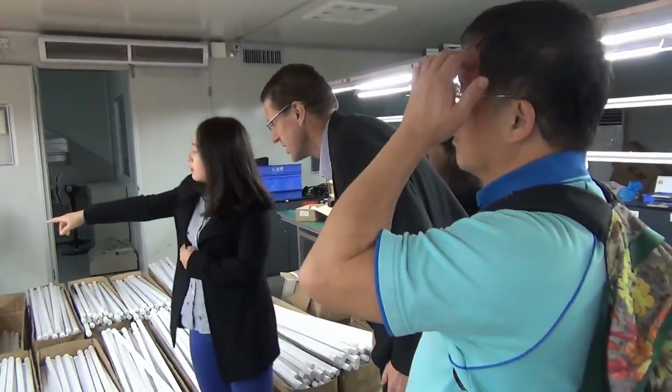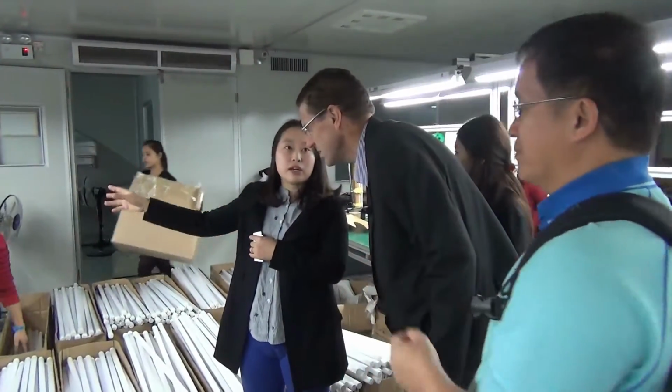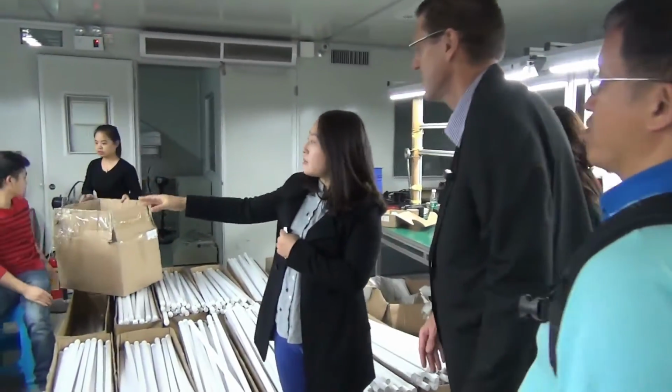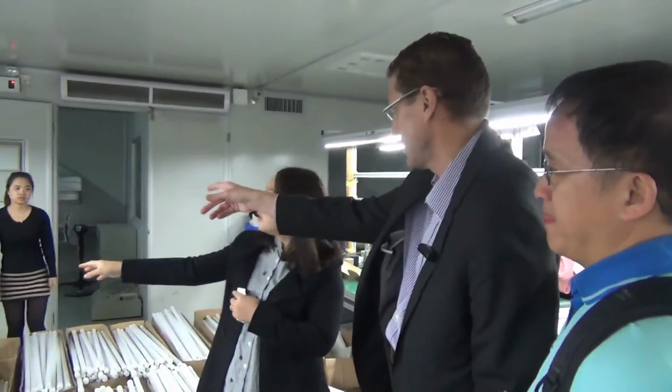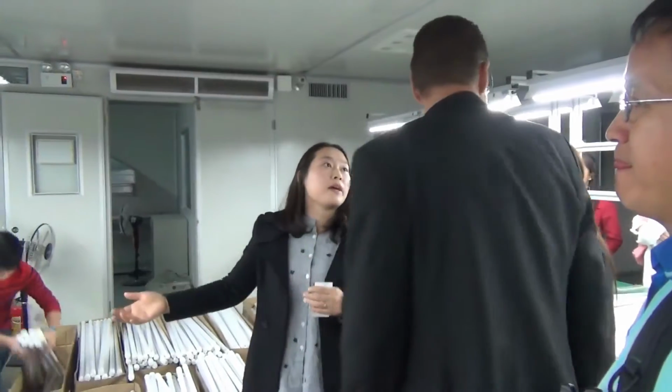Here, we do the final test to see if they are okay. Final test, and they do some cleaning. There's two that don't work now. They found two over there, not working. They need to go there for repair. Is it worth repairing?